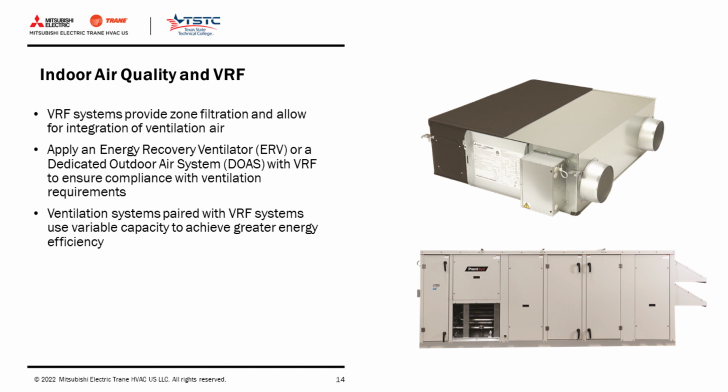In more humid climates, a DOAS, a dedicated outdoor air system, may be a better solution. A DOAS can condition up to 100% of the ventilation air load. In this way, the DOAS can provide a lot of humidity control to the building as well. In colder climates, a DOAS may also be sized to assist with the heating demands of the building.